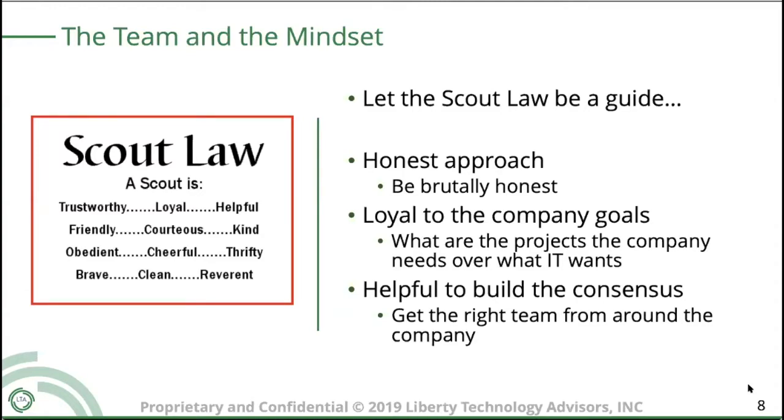Loyal to the company goals as well. And what are the projects the company needs over what IT wants? So maybe a different network, going to the cloud, or different desires. Maybe Azure is being perceived as the cloud, or AWS or Google. There's other options to that, and still be on the cloud. That may be a less burdensome expense for your company. And definitely don't go there too fast, or else you'll find yourself spending more than what was expected.